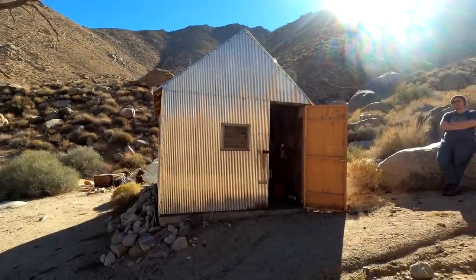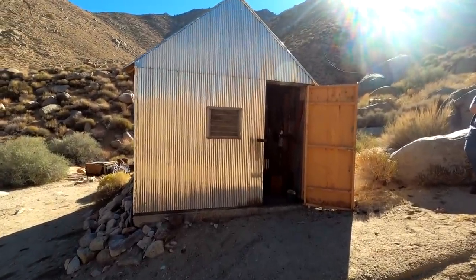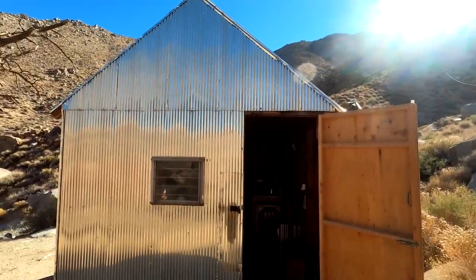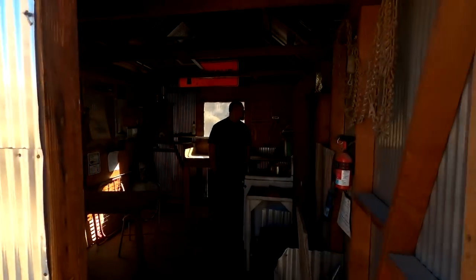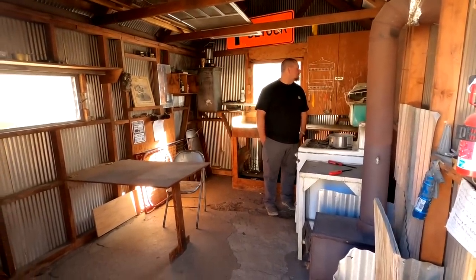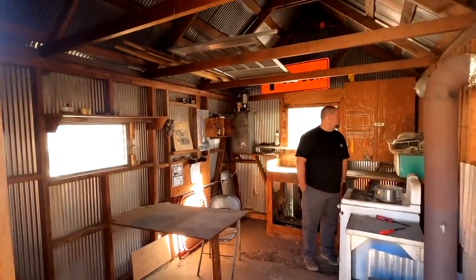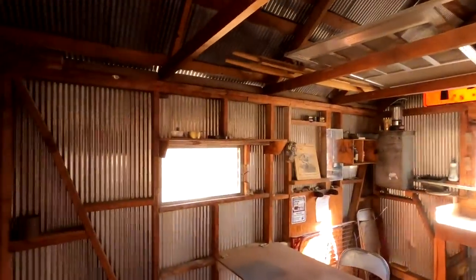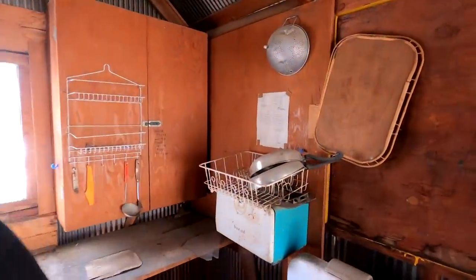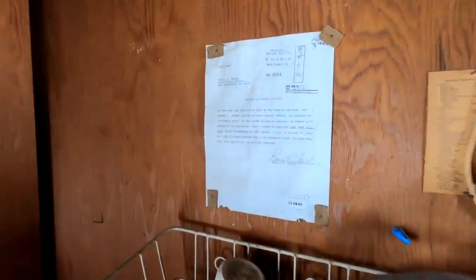So this is Emmett Harder's cabin. Great historian of the area. Still with us. I think he's in his 90s. No, that's not Emmett Harder. That's Randy. Here's his claim on the wall there. Here's the actual claim.